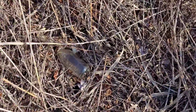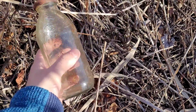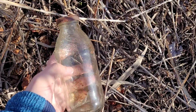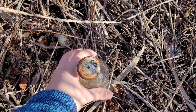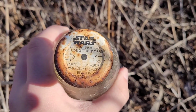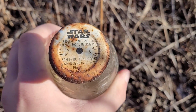And look what I found. This is a glass bottle. Not the only one I found, but based on the leaves, it's probably some kind of bottle of tea, but it's not the most interesting thing about this bottle. The most interesting thing is the cap. So there's a close look at the cap. Yep, this is a promotional bottle for Star Wars: The Phantom Menace.